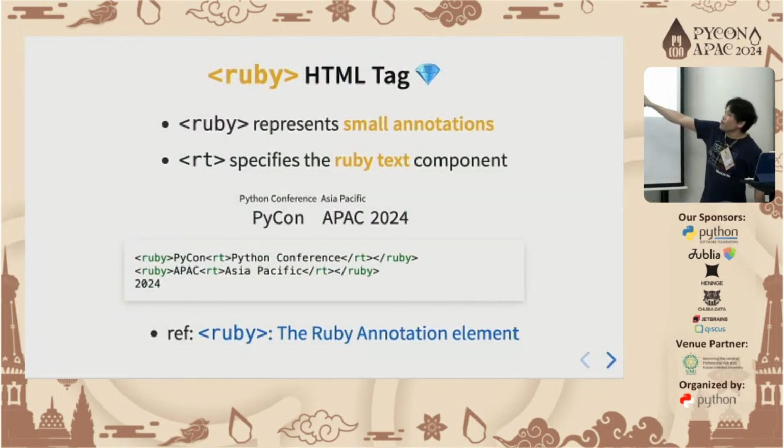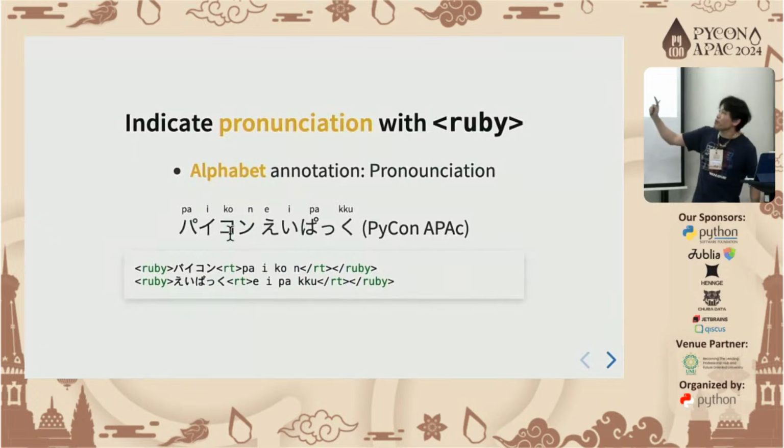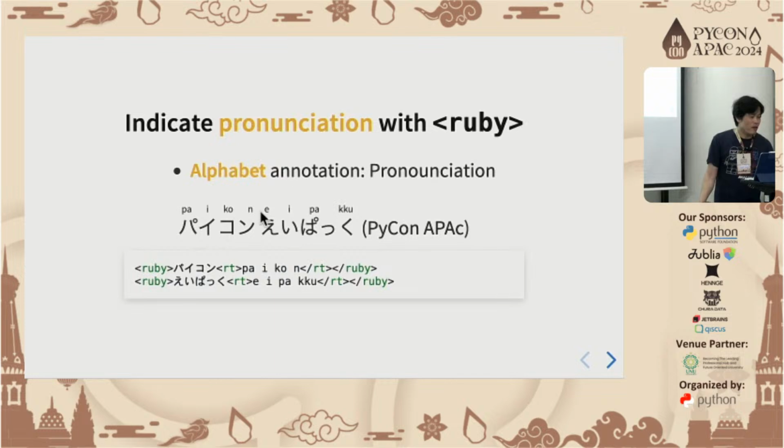This text above is the RT tag. For example, I write in this style. In the browser, it displays Pycon annotated with Python conference, and APAC annotated with Asia Pacific. In this slide, I use the ruby tag to indicate pronunciation and readings. These katakana and hiragana characters mean Pycon APAC. You can read it, maybe, okay.